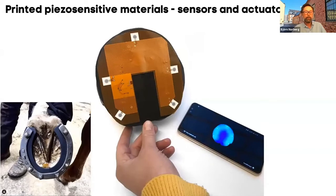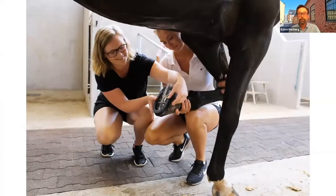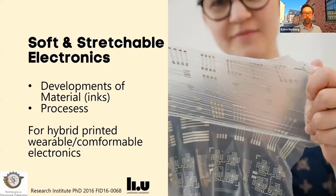One field, one example are piezo-sensitive polymers. You can see the gray dots here. They are printed, screen printed sensors mounted onto a sole of a horse or under the horseshoe. And then this little system might be used to detect if the horse is having a problem walking, trotting, if there's a limp, if there's some kind of injury to the horse.